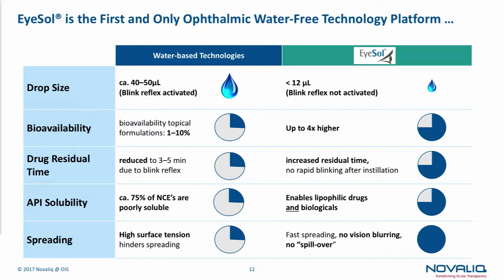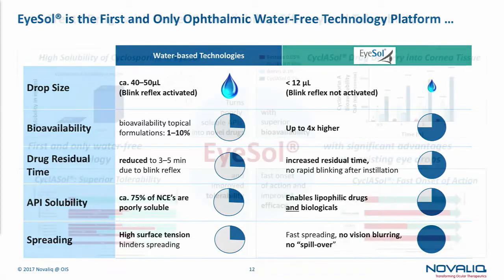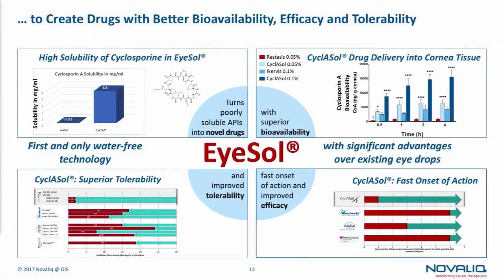So take an example. Take the example of cyclosporine, how we create better drugs with better bioavailability, efficacy, and tolerability. So cyclosporine is not soluble in water. And in our EyeSol technology, solubility is much higher. So we don't need any preservatives, only excipients, no surfactants. That's a crystal clear solution.